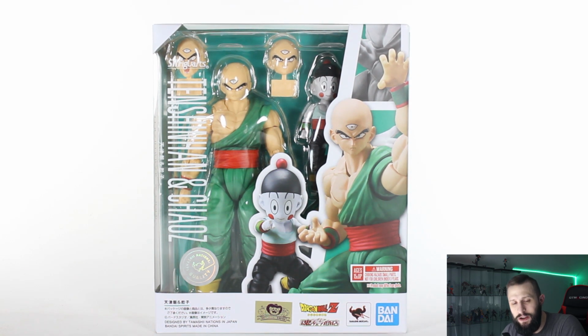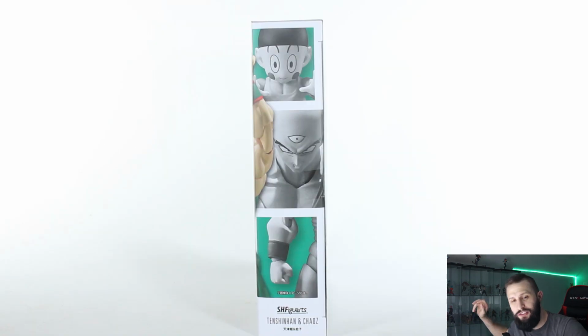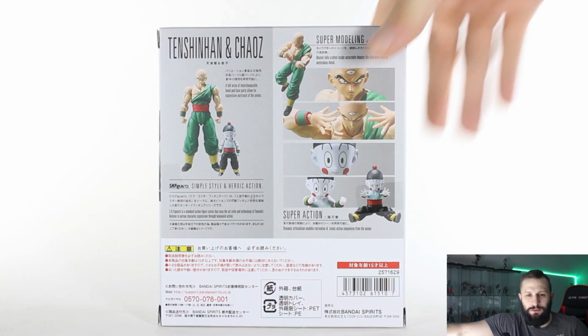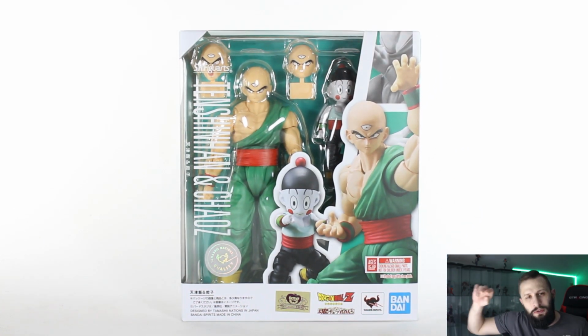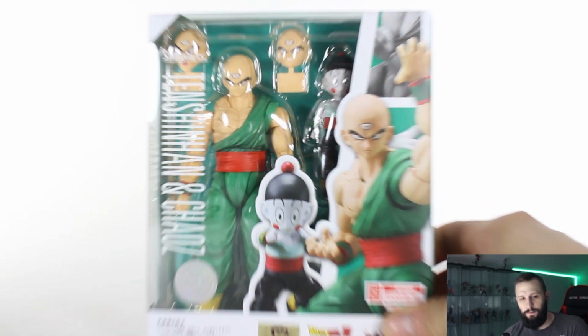As I said already, window shot looking really nice. Product shots looking really nice as well. You got the Tien, you got the Chaoz. And then back over here, I like the fact that they didn't just give Chaoz a little square. They gave him two squares, showing that he matters just as much as the other. So not too bad. Let's go ahead and get him out of the box.